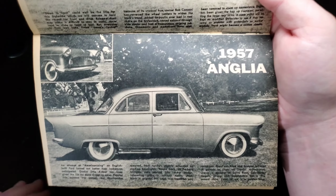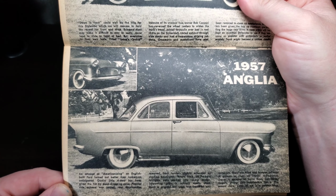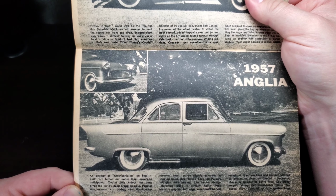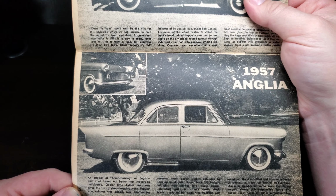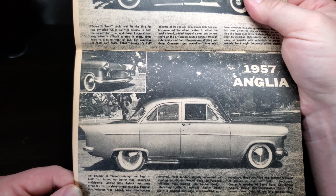How about a '57 Anglia? Don't see many of those in custom form. An attempt at Americanizing an English-built Ford turned out better than lookers-on anticipated. The quaint little four-door has been given a tilt by a deep-dropped nose. Popular side exhaust was added. Rear door handles were removed. Front fenders were slightly extended by shading the headlights.